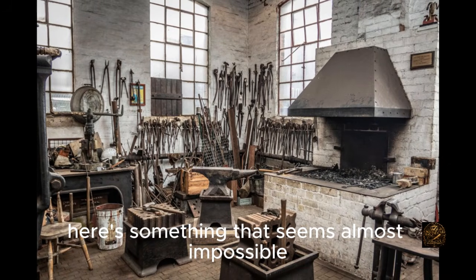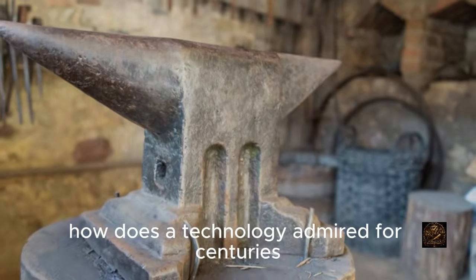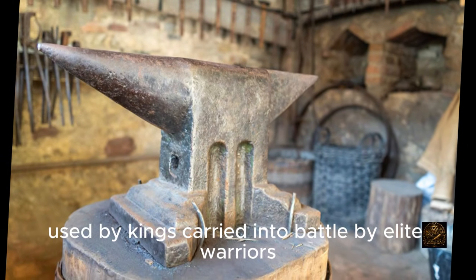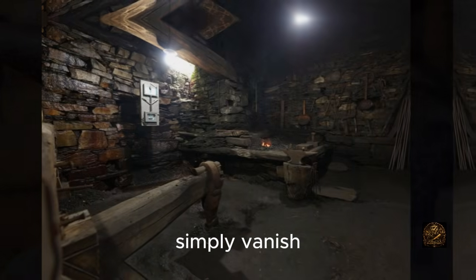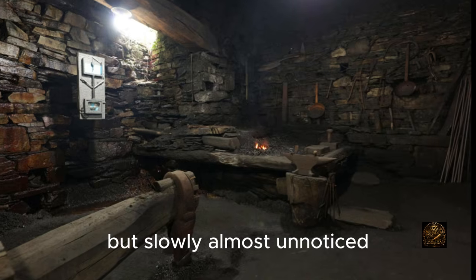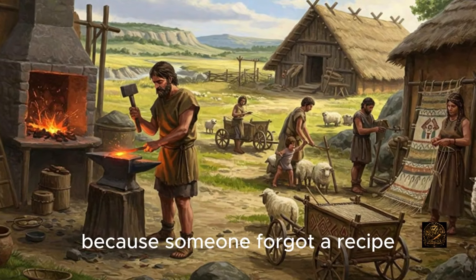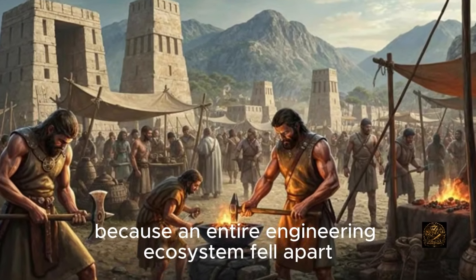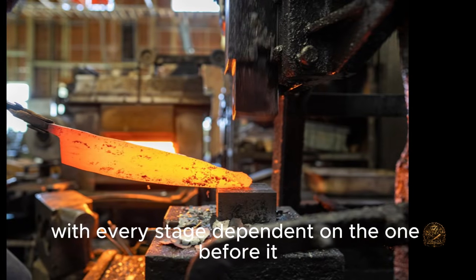Here's something that seems almost impossible. How does a technology admired for centuries, used by kings, carried into battle by elite warriors, and traded across continents, simply vanish? Not through some sudden catastrophe, but slowly, almost unnoticed. Damascus steel didn't disappear because someone forgot a recipe. It disappeared because an entire engineering ecosystem fell apart, piece by piece, with every stage dependent on the one before it.